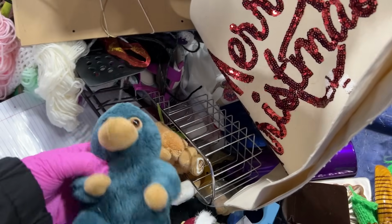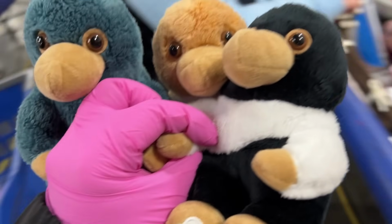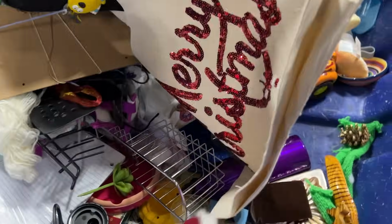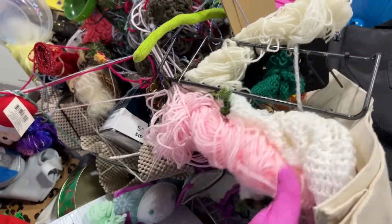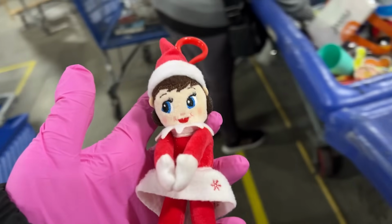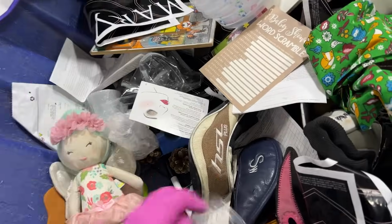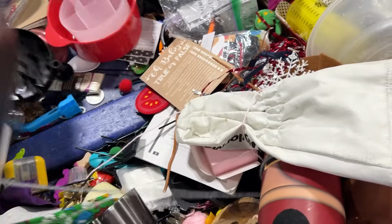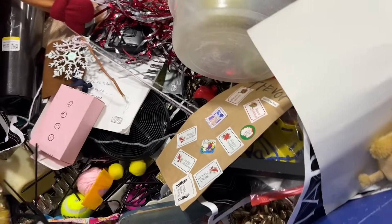Build-A-Bear. Build-A-Bear. What are these? Little Build-A-Bears. Oh, that's a Build-A-Bear too. Oh, there's a set of three. Throw them in the cart. Lots of chicken. Really tangled up in there, isn't it? Well, this is a tangled mess itself. Bella! Bella! Straight into the cart, elf on the shelf, keychain. Oh, Eliza named her elf Bella, her favorite one. So that's why I called her Bella.